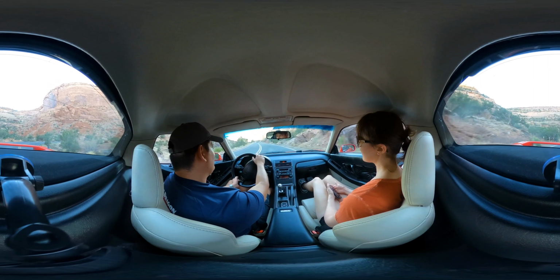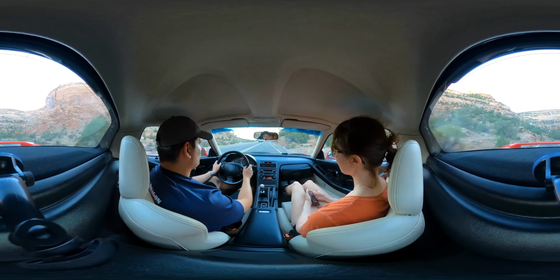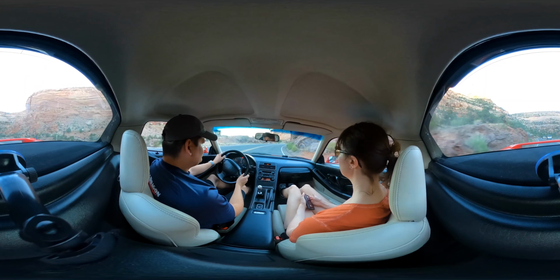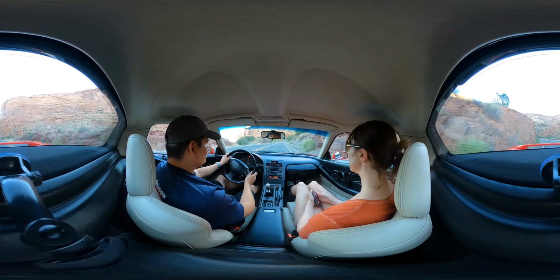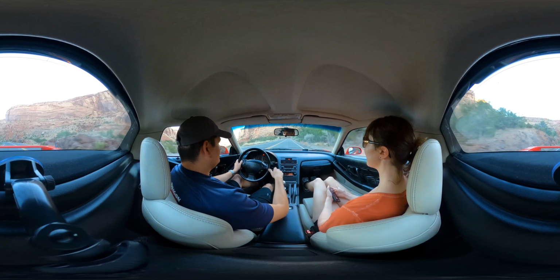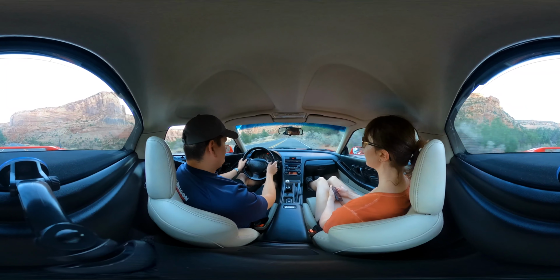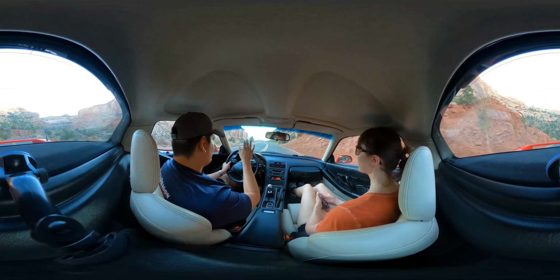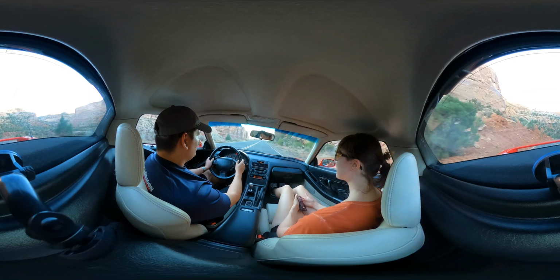I love driving the NSX. It's just such a great car to drive. You really feel close to the ground. Of course, the engine and the way that it performs. But I love how much, I would say, not clearance, but how much you can see. Visibility, that's the right word. How much visibility there is around the car.